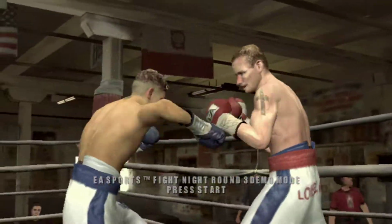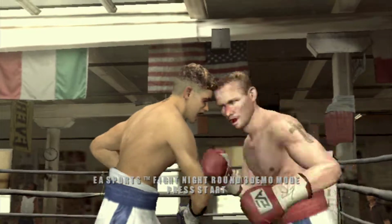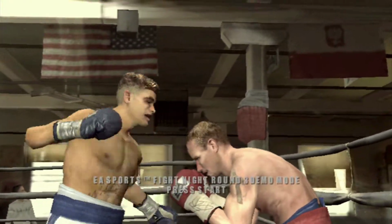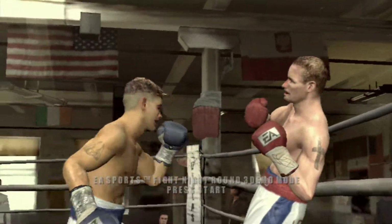Ward's taking a digging right hook to the body. He's looking to take it to him with an effective counter. He's cleaning up, countering, and making him look silly. Boom, and you could hear that one all throughout the arena. Ouch, beat to the punch.